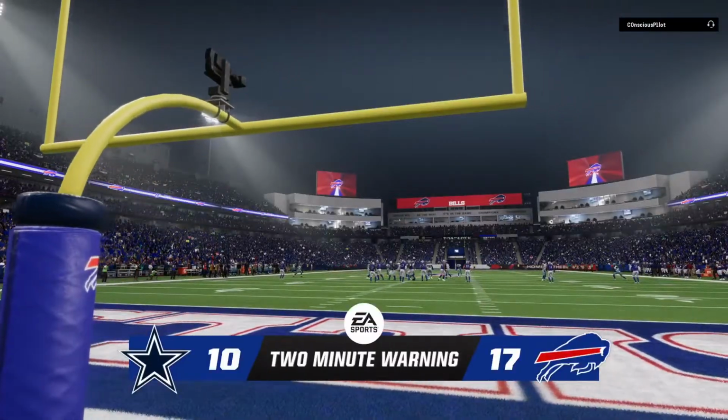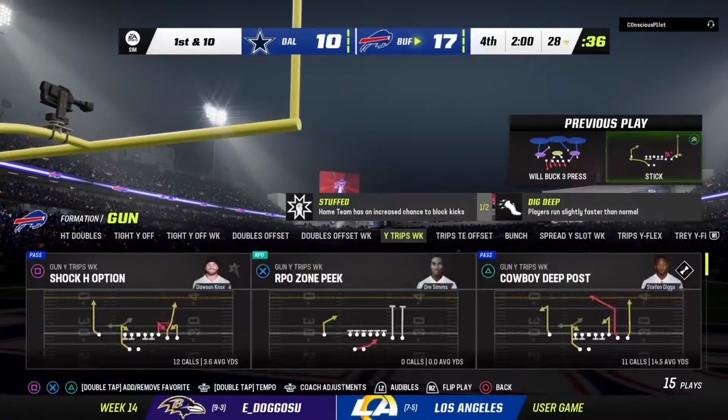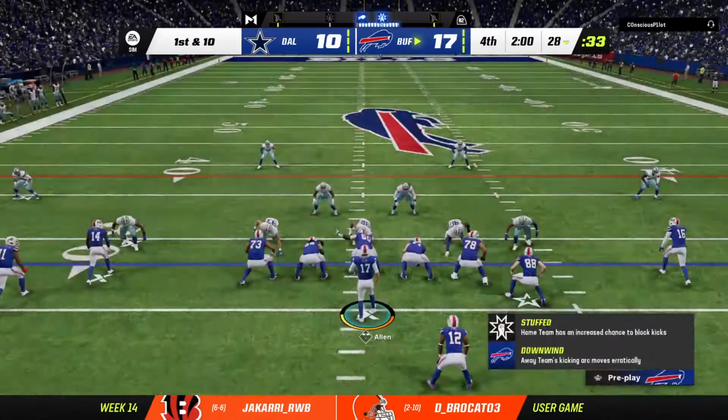Fourth quarter, down to the final 2 minutes, and we've got a one-score game. So it's Bills football here as we get you reset. They've got a 1st and 10 as they look to try and finish this one off.